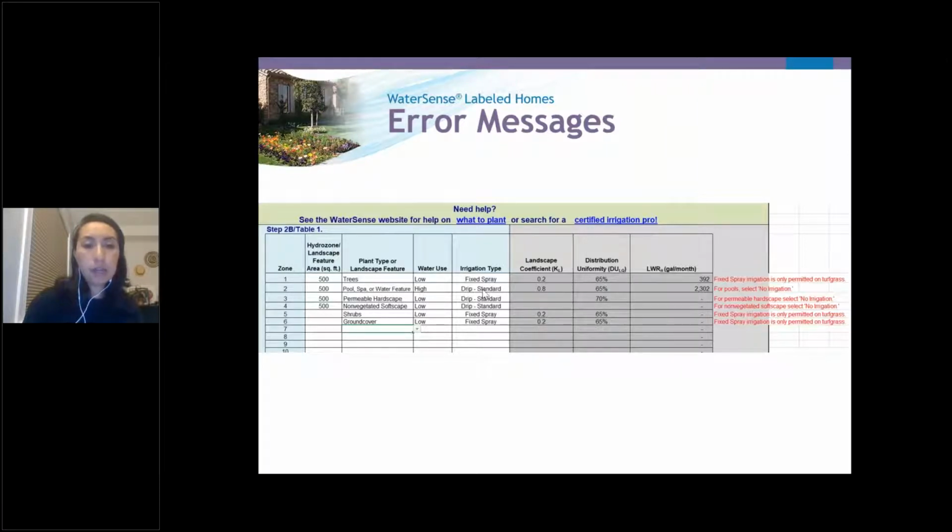So pools and spas, obviously you can't have drip, so you'll get an error message for that. Permeable hardscapes, also I set it as drip. So for permeable hardscapes, you can't have any irrigation. Non-vegetated landscapes, shrubs, ground covers. So here's one that could be tricky: shrubs and ground covers. Fixed sprays are not allowed, and so we'll give you the error for that.